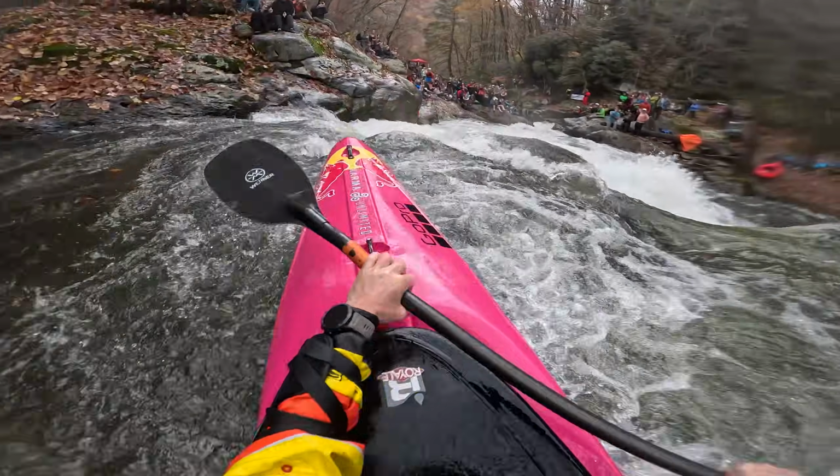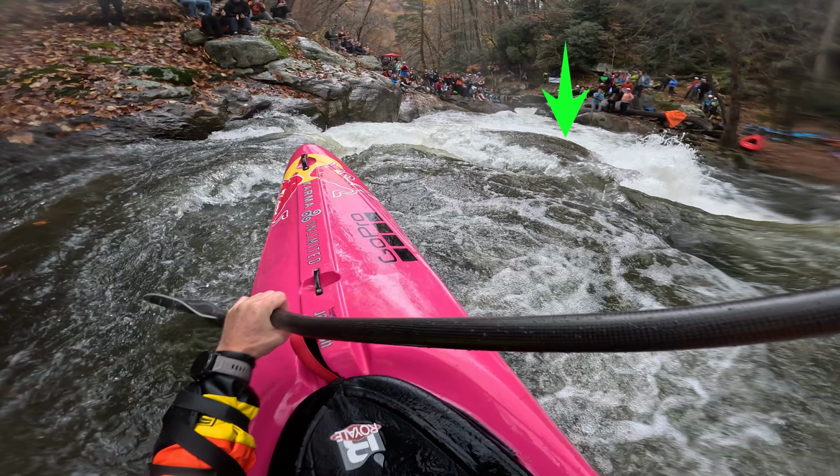Now, obviously, there are 3 different lines you can do here. You can do Pencil Sharpener, you can do Gas Pedal, or you can do Flying Squirrel on the left. In the end, when it comes to green runs, do what you're most comfortable with and what you think will be the safest for you and where you feel like you're going to be the smoothest.